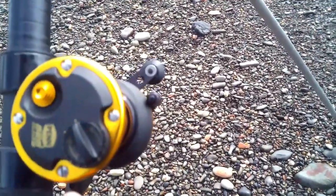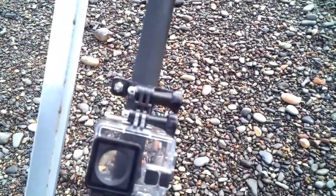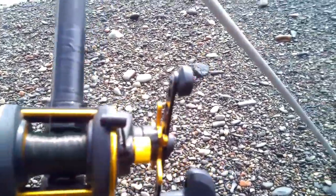I keep mine turned off at the moment, but it prevents you from overrunning the reel. Now, due to the wizardry of modern technology, I've also got a camera stand on the bottom of my rod. What I'm going to try to do in a bit is go over some of the basic casts and show you how you retrieve and set the line.